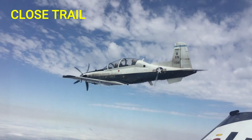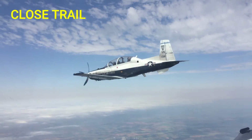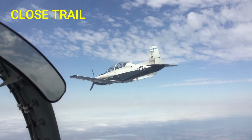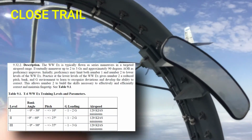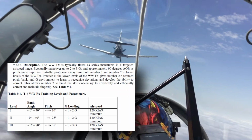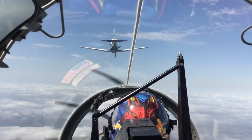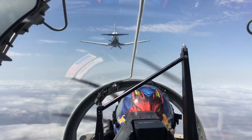Close trail simulates aerial refueling. Actual AR is typically limited to 30 degrees of bank. In the T6, however, it is generally flown using wingwork 3 parameters. Number 2 maintains a position below and behind number 1. As a vertical reference, the engine exhaust stacks should be visible directly on top of the wing.